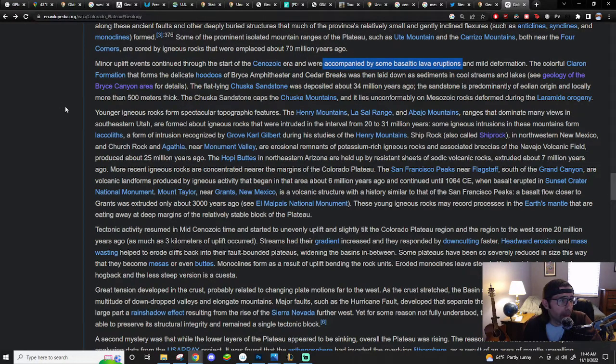That's Thor's Hammer. Okay. Younger igneous rocks form spectacular topographical features. Ranges that dominate many views of southeastern Utah are formed about igneous rocks that were intruded in the interval of 20 to 31 million years. Some of them are laccoliths, where there's just a fracture that then allowed for the mantle to upwell. I presume it's highly mantle material. These young igneous rocks may record processes in the Earth's mantle that are eating away at deep margins.